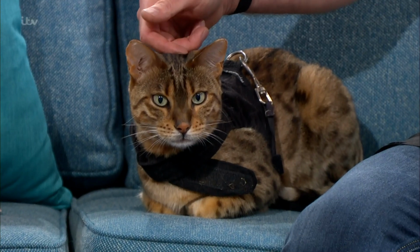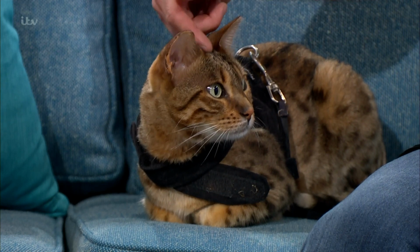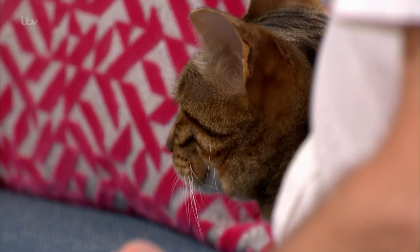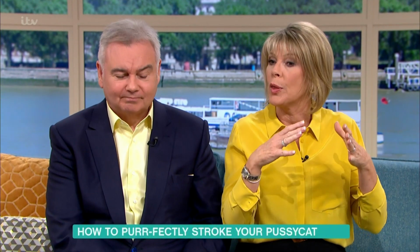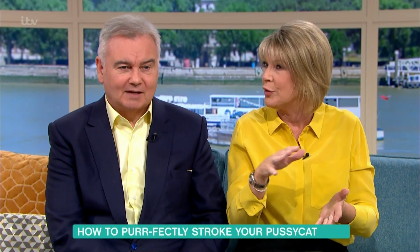Why are we playing that, I hear you ask? Yeah, it's a lovely, lovely song because we're cat-tastic today. We have Barry the cat here, who you saw there, and the reason he's joined us, we're talking about how to keep your cat happy. Yes, because there's new research out published by Nottingham Trent University that is giving people instructions about the correct and best way to stroke a cat so that you don't annoy them.